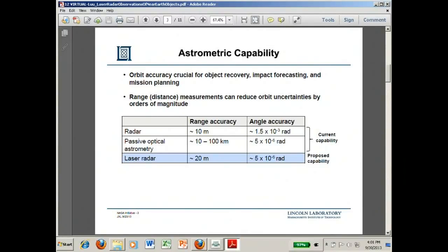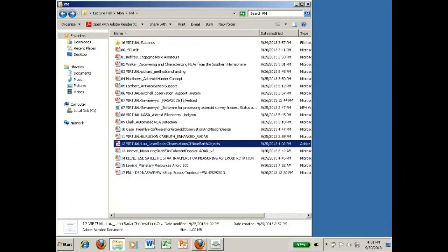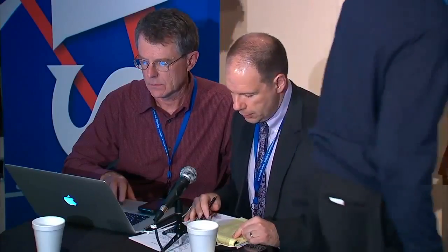The next speaker is Stefan Kleen. He's going to talk to us about use of star trackers from existing satellite missions to measure light variation due to the rotation of asteroids. And when Stephen is ready, we'll begin.